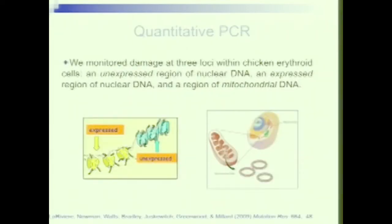The first set of studies were within these chicken erythroid cells that are really easy to grow up. So that's why we started with those. They're really cell culture for dummies, which is what we felt like. And so we had 3 different loci. We had 2 that were targeting nuclear DNA. And so here are our histones right here. If you have DNA that's being expressed, so a gene that's being transcribed, then the DNA is going to be less tightly associated with those histone core particles. It's going to be a more open structure. And if it's not expressed, it can be wrapped up very, very tightly. And so we thought maybe there would be a difference in the ability of these agents to get in and cross-link if we have a more open structure versus a more condensed structure.